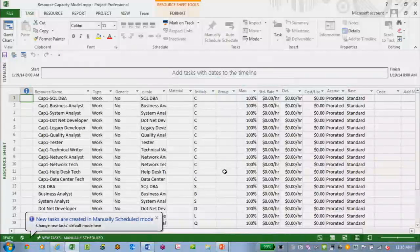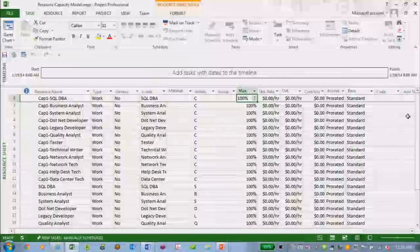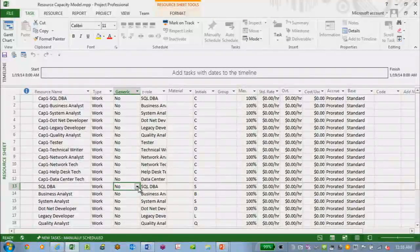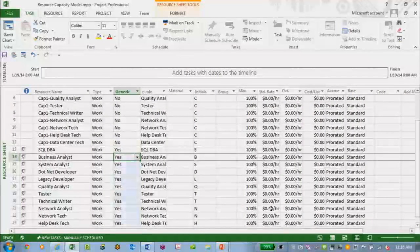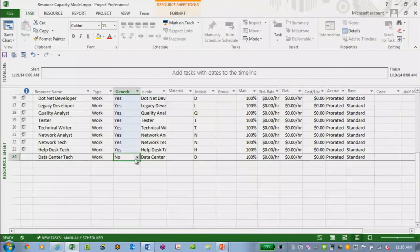Too many versions here. Now, this is the trick. First of all, remember I told you generic resources don't create capacity in the system. So I need to model these. That's why I call these my capacity resources. These all need to become generic. So I'm going to fill out that role and do that in preparation for moving this in. I get them all now. There's always one little bugger in there.